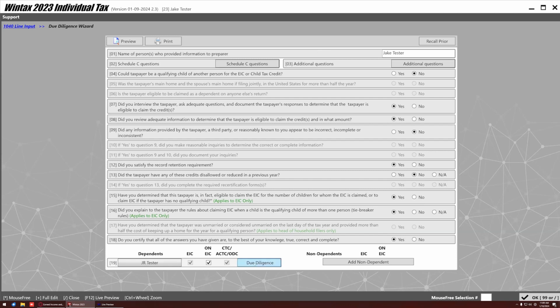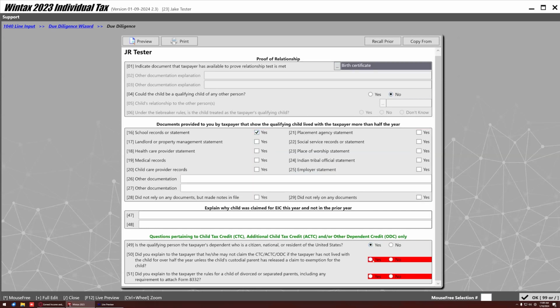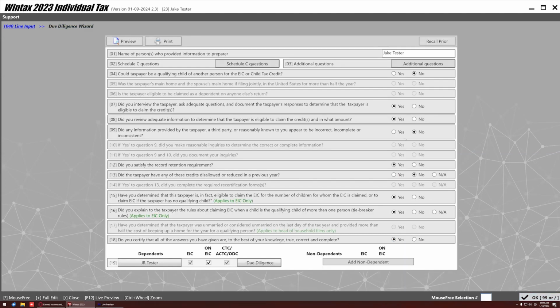But you can still see that they want the due diligence for junior. So we'll go ahead and click on due diligence for him. It's going to ask you some more questions. We'll say it's birth certificate. It's not dependent of another. We brought this over and we want yes and yes. All right, so now it's no more red here. Everything's good to go. We click OK.